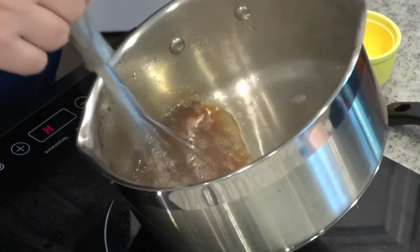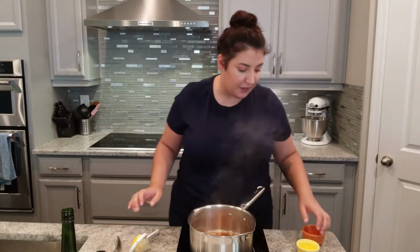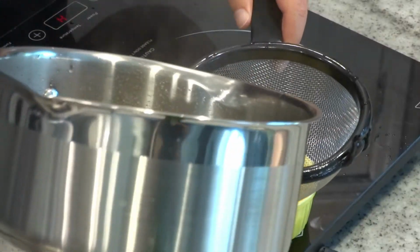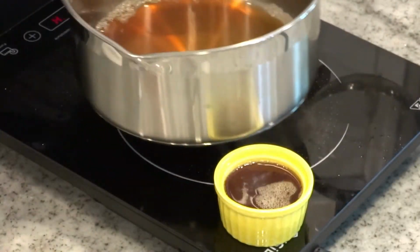Okay, so our gelatin is nice and mixed in. Now I'm just gonna use a sieve to pour it into my mold. All right, and once you've got it in the mold, you wanna put the mold in the refrigerator to let it set for at least 1 hour before serving.